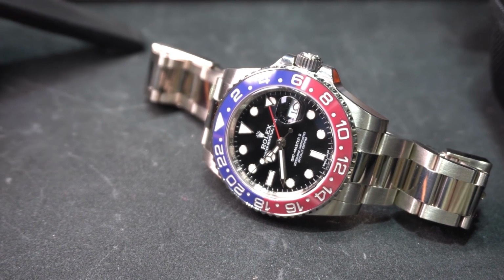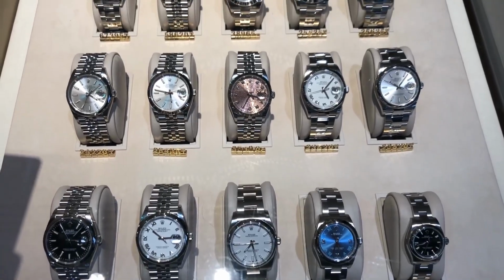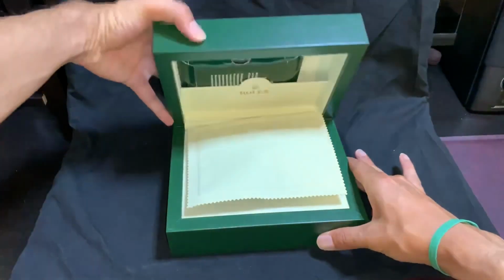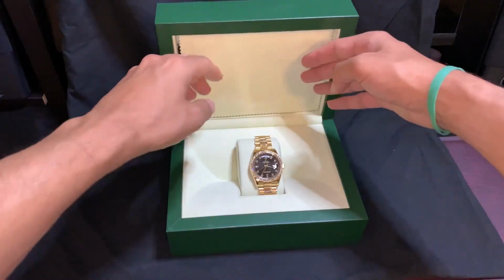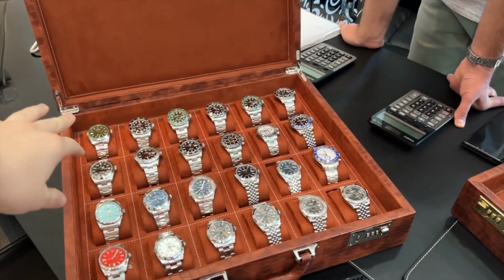Before we get started, it's worth noting that while there are certainly Rolex models available below the $10,000 mark, you might find yourself on a waiting list if you want a brand new one. The second-hand or pre-owned market might give you more options for your budget.